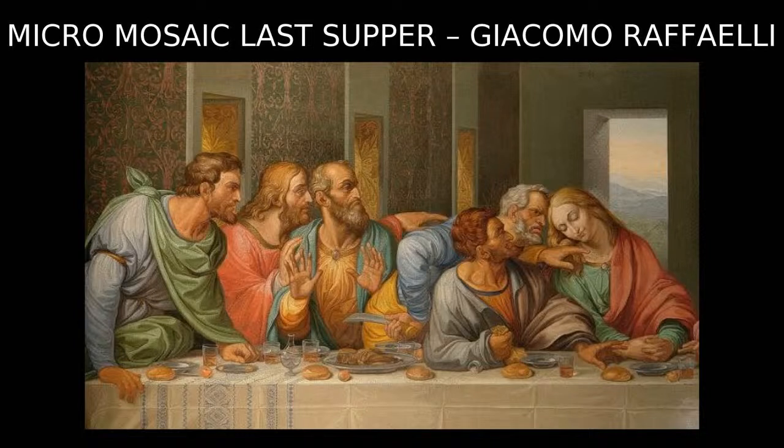Now, we did briefly look at this. It is the micromosaic of the Last Supper, commissioned by Napoleon, and it took over 8 years to complete. And the sad truth is that because it took so long to complete, Napoleon never actually did have a chance to take ownership of it. Instead, because it was only ready after he abdicated, it became the property of Francis II of Austria, and it now resides in a church in Vienna. And it is really such a special piece.